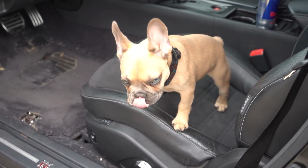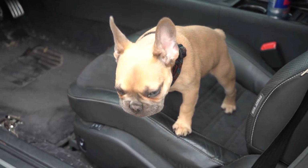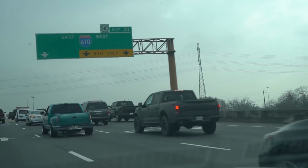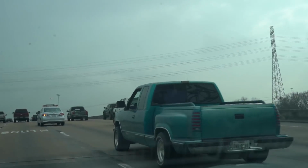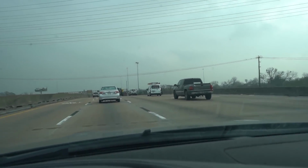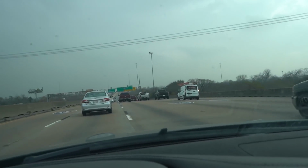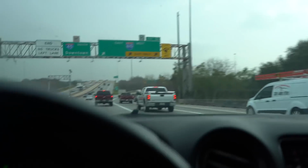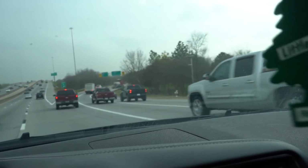What you doing, dude? What you doing? Boys, that black Ram up there in the far right lane, try not to crash, but that's a TRX. I haven't seen one of those yet. Come back here. Boy, I'm coming for you. I'm coming for your wheels. Just kidding, I gotta go straight, but he's turning. That was a TRX. I've never seen one before.